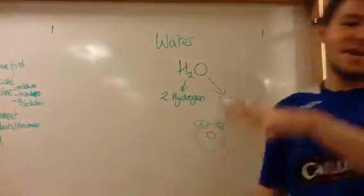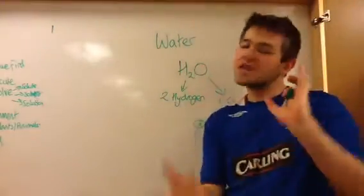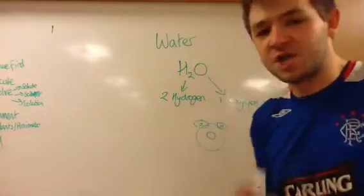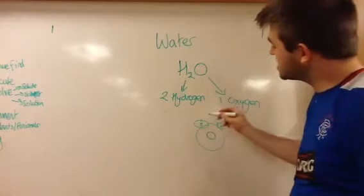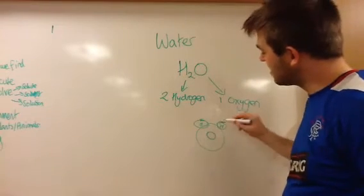So you have these little balls of Mickey Mouse faces that go around each other all the time when it's a liquid. As a solid, they fasten together and they touch with the hydrogens here.